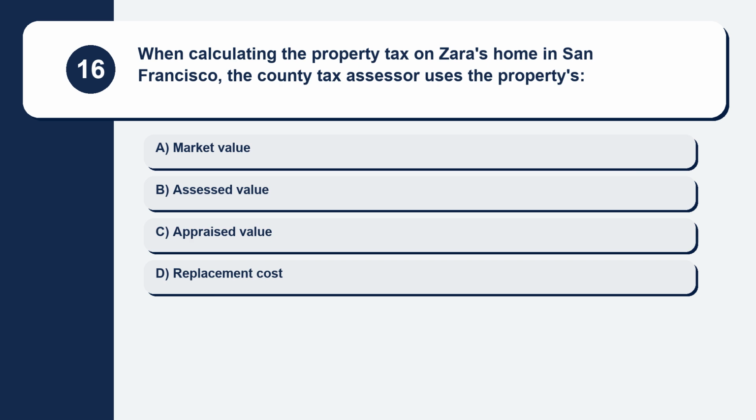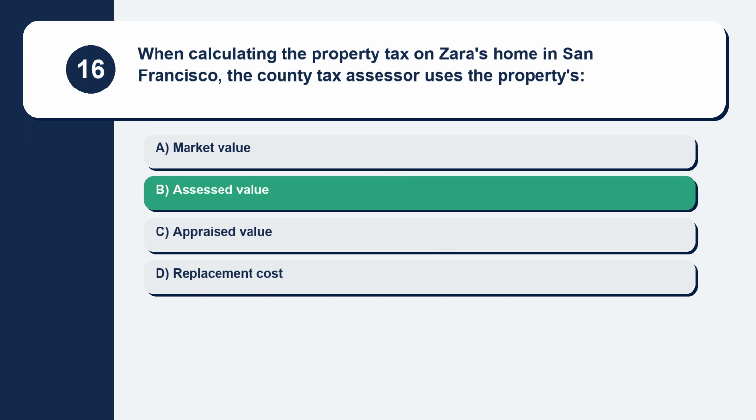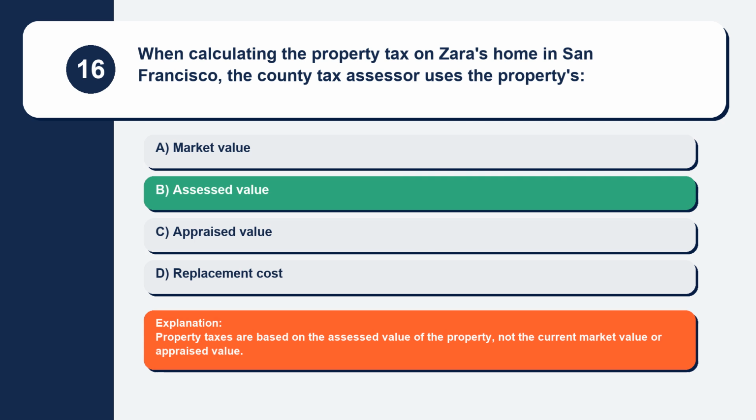Question 16. When calculating the property tax on Zara's home in San Francisco, the county tax assessor uses the property's. Here are your options. Option A, market value. Option B, assessed value. Option C, appraised value. Option D, replacement cost. The correct answer is option B, assessed value. Explanation: property taxes are based on the assessed value of the property, not the current market value or appraised value.